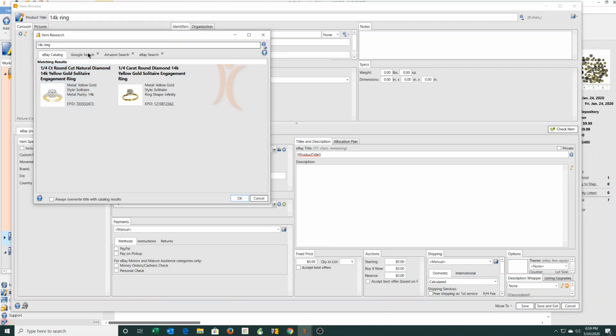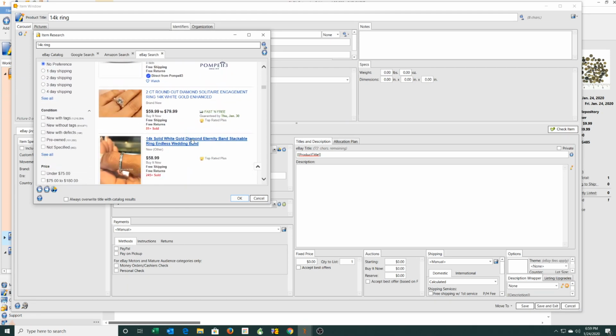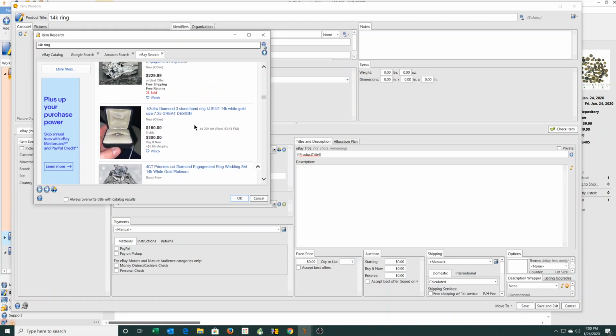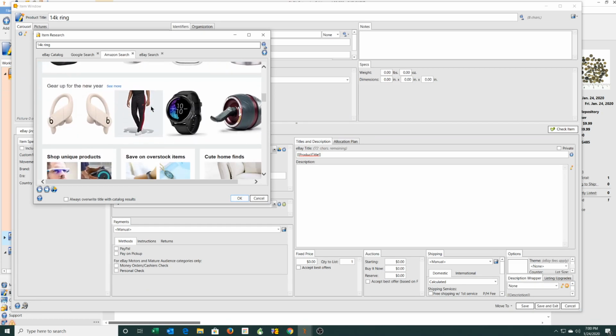And then you can go over to Google search. Now, we can do Amazon, they don't have Etsy search here, but you can do Amazon search. This is eBay catalog search, the new one that everybody is going crazy over. But if you just want to do regular search, then it will show you all this stuff. This is cool. I don't normally do it, but I want to show you guys that it's available. It's a 14 karat white gold, but it's all the keywords that you need. I've never done Amazon search this way, and it doesn't look as fruitful.